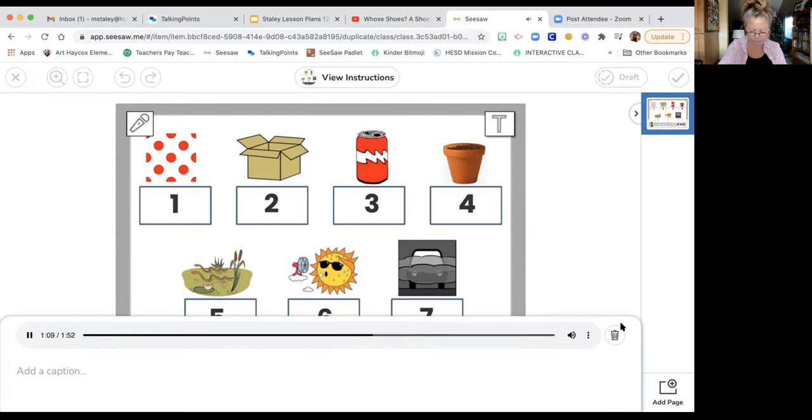Lo que ustedes van a hacer hoy es que van a mirar las palabras de abajo y van a poner esas palabras en cada dibujo. Déjenme decirles el número y el dibujo, pero el dibujo es en inglés. Número 1, dot. Número 2, box. Número 3, pop. Número 4, pot. Número 5, bog. Número 6, hot. Número 7, fog. Muy bien. Y como siempre, tenían que poner el micrófono porque yo les quiero escuchar. Y luego vayan a Paloma Verde para entregar su trabajo. Gracias.